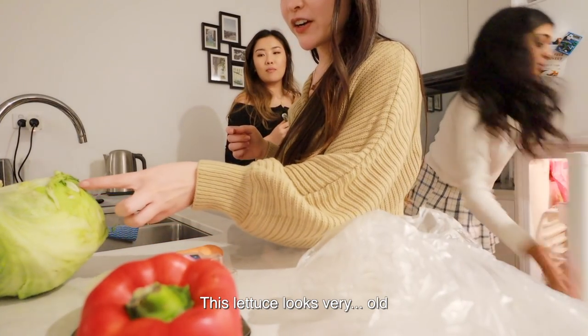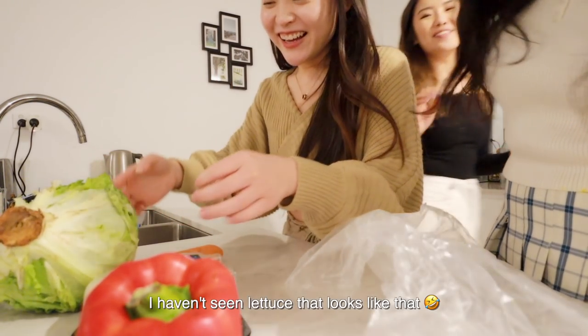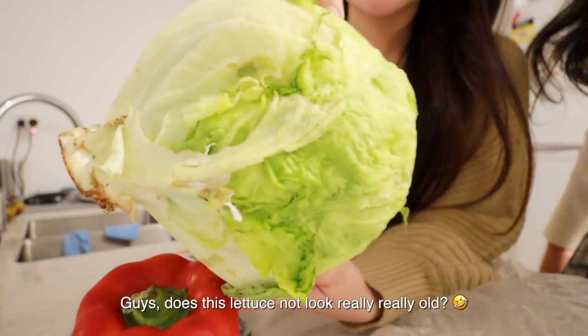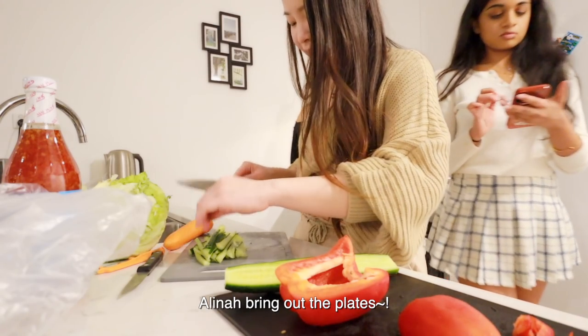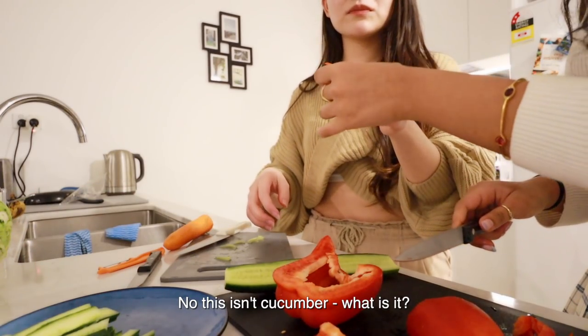This lettuce looks very old. It's not that old. It looks very old. It's not. I haven't seen lettuce that looks like that. I know, guys. Does this lettuce not look really, really old? Alina, bring out the plates. For the veggies? Yes. And some cucumber. No, they're not cucumber. What is it? Capsicum.